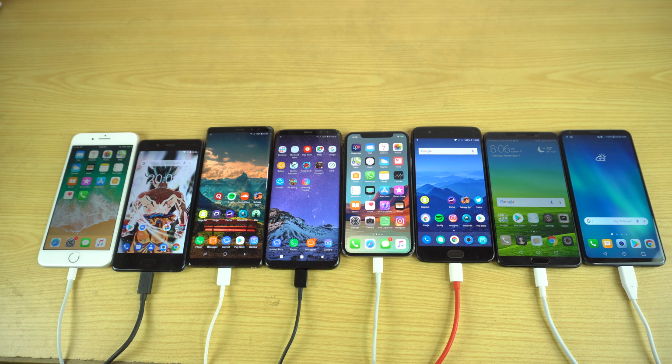Hey guys, it's time to do the test that you all were waiting for, the ultimate battery drain test. And this time we have 8 phones. 8 of the most top tier awesome phones are competing for the undisputed battery drain championship. And not only that, this is going to be a little bit different test because this test will be based on your real life average usage.